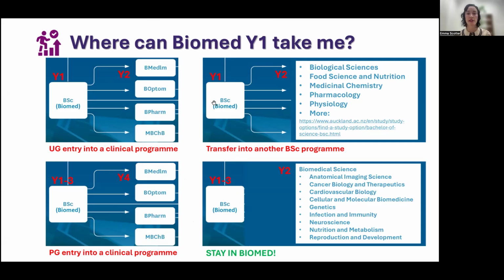If you've done your BSc Biomed Year 1 and you think, actually, there's another BSc program that I'm more interested in, you can transfer into one of those programs. There are some that have quite a lot of overlap with the BSc Biomed. The papers will be similar. There are also further options here. And if you need help in transferring into another BSc program, working out what papers you should take and how to catch up, feel free to contact Rochelle or I.